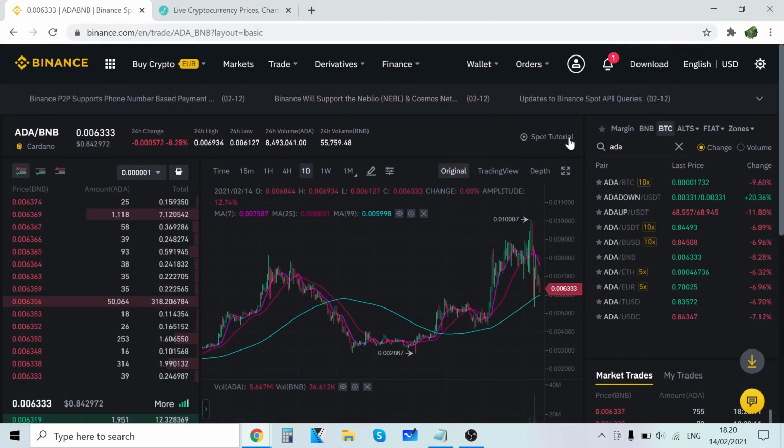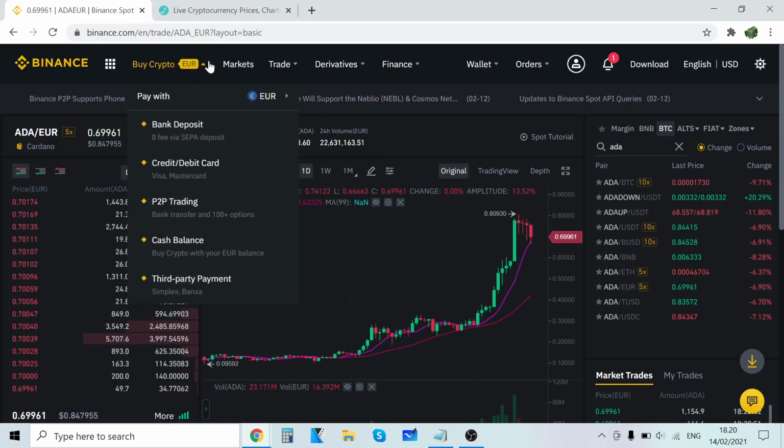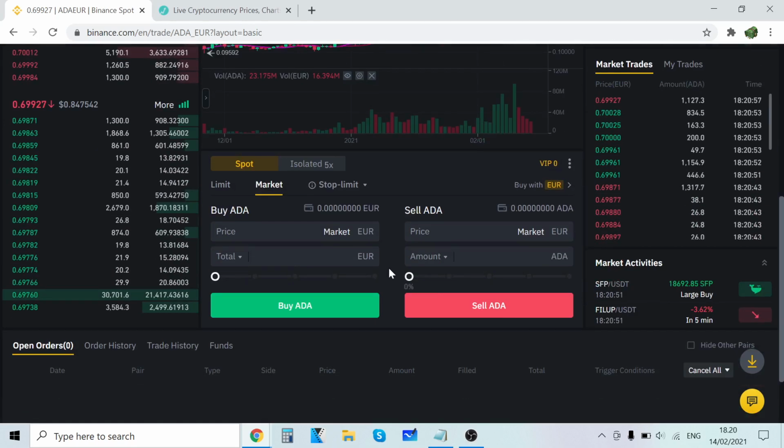If you want to sell the ADA for cash, all you have to do is come here again, click trade, classic, and type in ADA, and you can see here Cardano ADA/euros. So it will say the currency that you have, for example, like I said, I'm in Europe, so I have euros, but if you are in USD, it will say ADA/USD. So click that, and here click market, and here it says sell ADA.